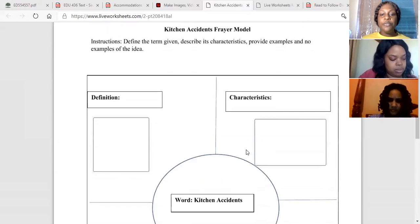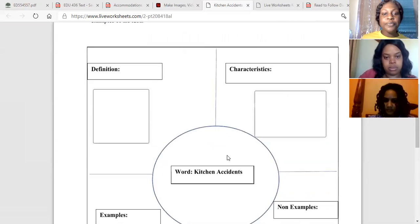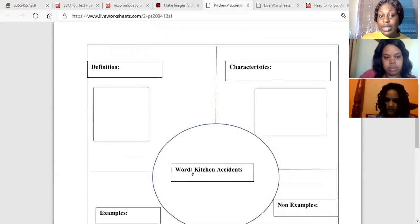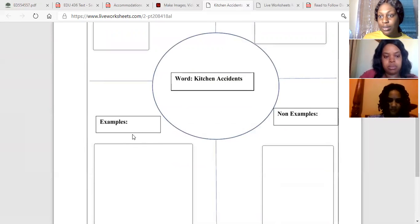Okay, so if you look at the activity, you'll see that it looks like a graphic organizer. So the word that we're going to focus on is kitchen accidents, right? So we're going to define kitchen accidents. We're going to list some characteristics of kitchen accidents, and we're going to give some examples and non-examples. But before we get to this, I just wanted you guys to pull it up separately so that when that time comes, it will be up. So I'm just going to go right back to my other screen.